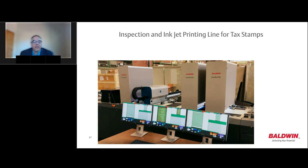Looking from right to left in the direction of sheet travel, you can see this first unit here is an inspection system for all visible print features that are on the substrate, the visible print features that were printed in a previous process. The second unit is an inspection system equipped to verify the quality of covert UV print features from the previous process. The third unit is an inkjet printing system used to add serial numbers or barcodes on the tax stamps. Both overt or covert inks could be applied, and multiple ink types are possible. In this case, UV curable ink was used.